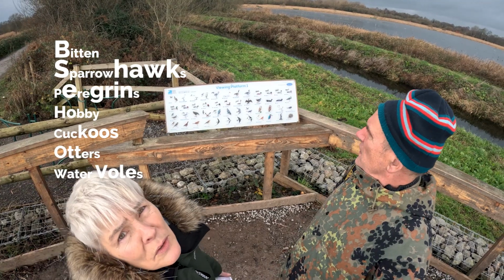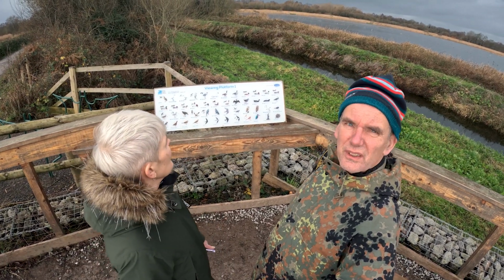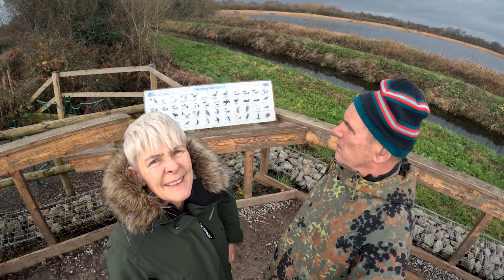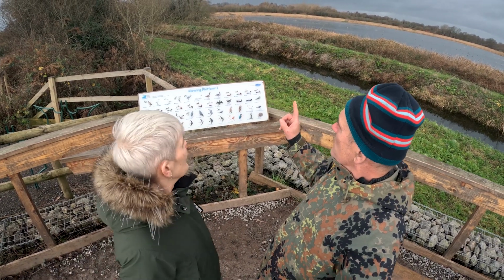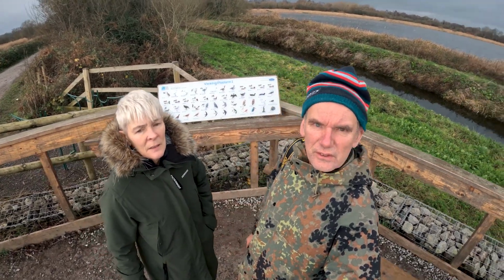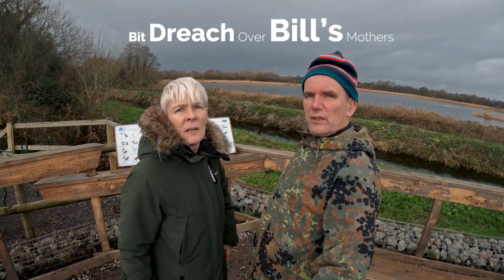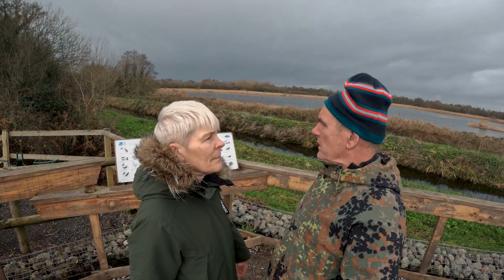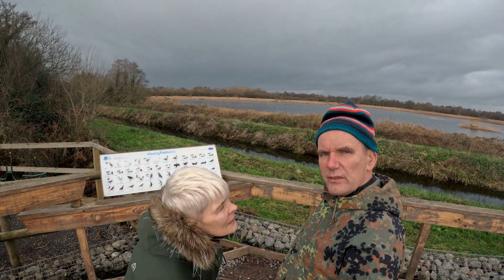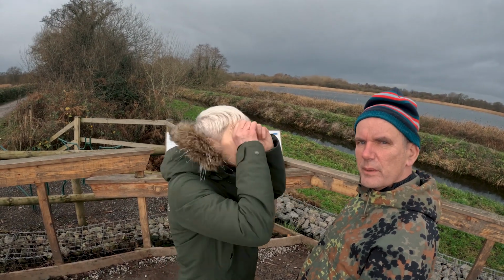Now the problem is this wasn't a planned adventure. It looks like it might rain. It certainly does. Because you can see behind us, it's looking a bit dreek. But we didn't bring any binoculars, so Alex will demonstrate how she uses binoculars. There we are, there's Alex using the binoculars.